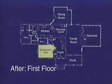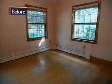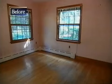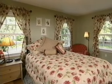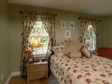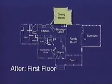Okay, now back over to this side of the house. This is what we're calling the grandparents' suite. That was a bedroom before. It was a bedroom. It was dated, and we really wanted to create a more inviting space for our grandparents when they came to visit. So what we did was continued the colors from the foyer into this room, making it very livable and very comfortable, very private.